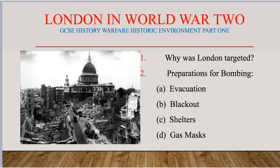And if London, of course, did fall, which the British government was very worried that it might, then perhaps the whole of the British Empire in its entirety would be at the mercy of Hitler and Nazi Germany. So the British government started to make preparations for German bombing raids even before war was declared on the 3rd of September 1939.